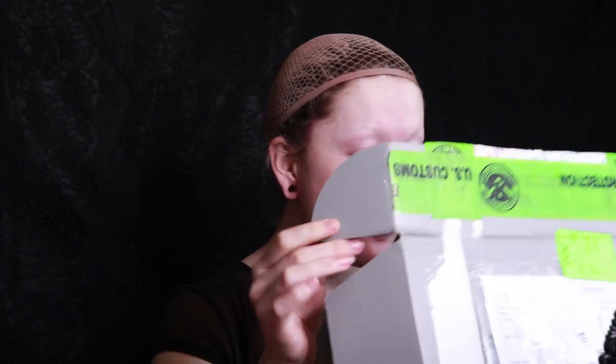I have this awesome package, which looks really ugly because it has customs documents on it, and customs also opened my box and put this green customs tape all over it. And it was really hard to open. I cut my hand because they put three layers of this tape on it. Thanks, US Homeland Security. So let's get into it.